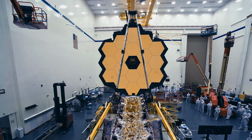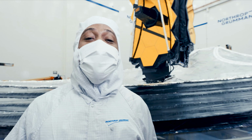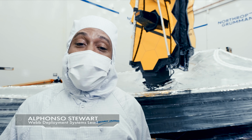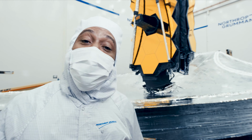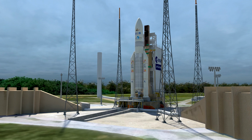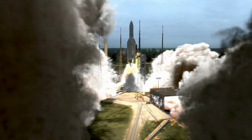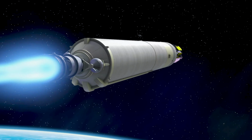This is the largest primary mirror, the largest sun shield, and the most powerful space telescope ever built. And yet, this large telescope needs to fit inside a 5.4 meter diameter rocket fairing. Think of what you're doing. You're taking this extraordinarily delicate, precise, state-of-the-art scientific instrument, you're slapping it on a rocket, and for the next 8 minutes, the explosion from that rocket is following you into outer space.